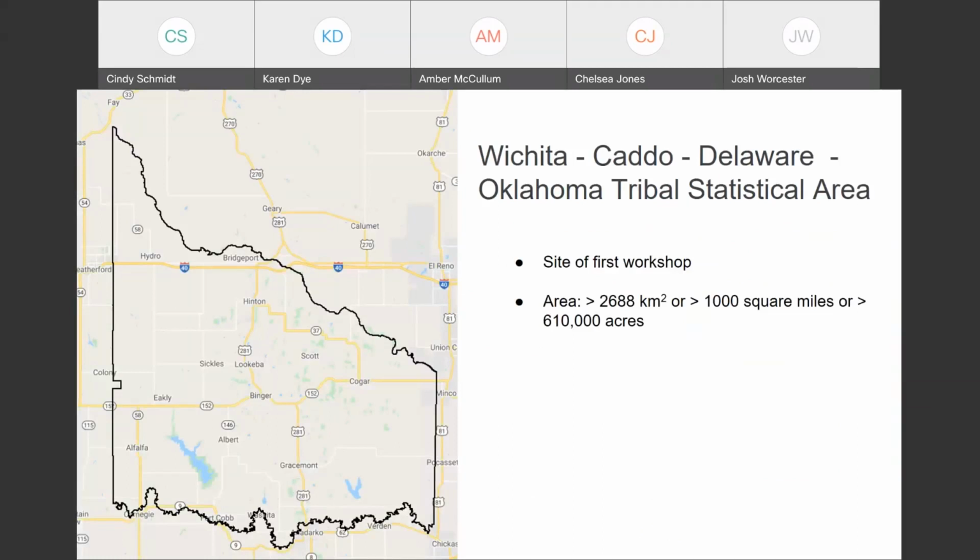The Earth Engine also allows you to upload vector data sets if they are not already available. In this case, I have uploaded the shapefile with the Oklahoma tribal statistical areas.